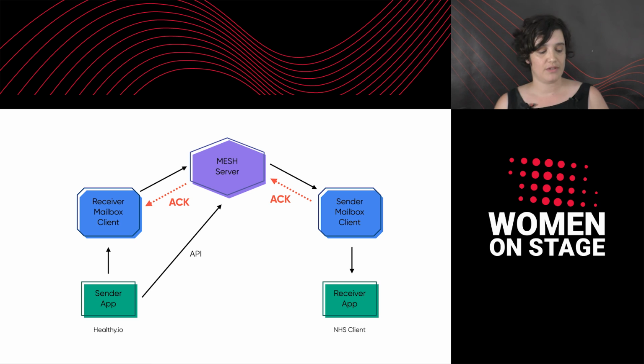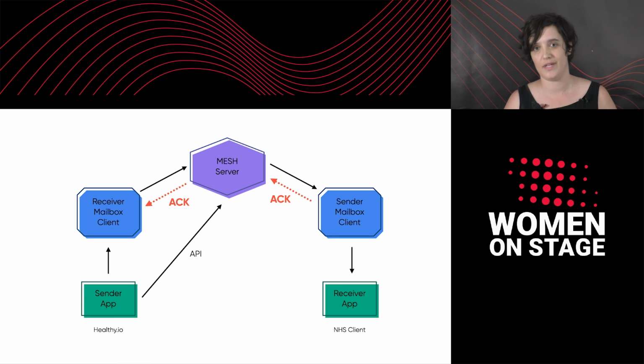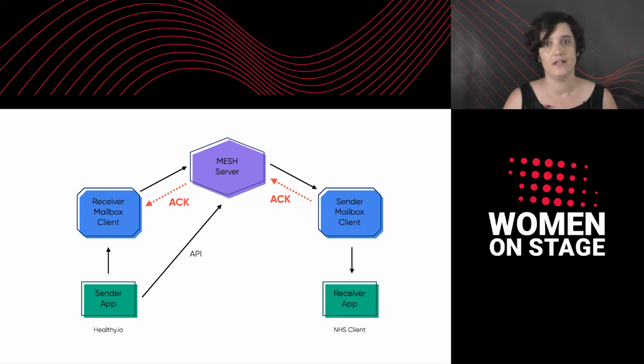Now, of course, we knew about these ACKs when we were developing the integration, but we were busy getting in, and we were super psyched about just getting in, and we said, okay, we'll leave the ACKs for later, we'll handle them later. Once we were in and we were able to get back a 200 OK response from the mesh server, we were so pleased. And we're like, okay, it's fine. We'll take care of that later. So no, that was a mistake.